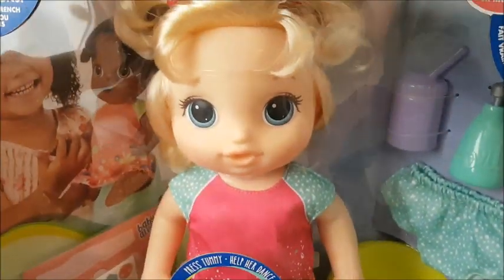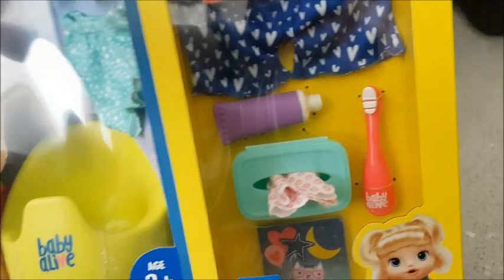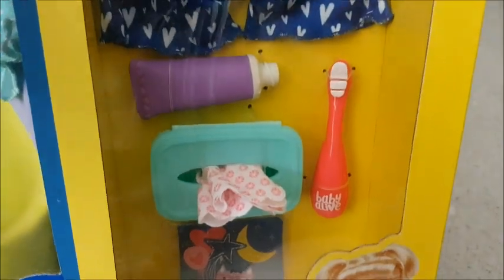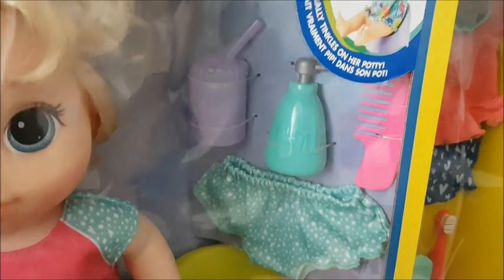Oh, I think she'd be a lot of fun for videos. I'll have to come up with her name. I'm afraid that her hair is going to stick like this, but that's what she's supposed to look like. She comes with all of these accessories, which I'm so happy about. But she was definitely on sale, which is perfect.